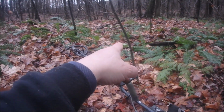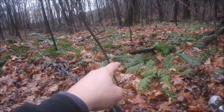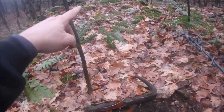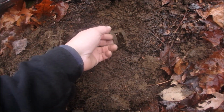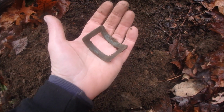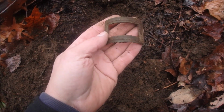My coin came from the footprint of the foundation in iron. Then I got like a buttony signal right in the iron here, right in front of the chimney pile. I was expecting like a button or a couple square nails, and I looked down and a nice complete shoe buckle frame. How awesome is that? Nice design on it.